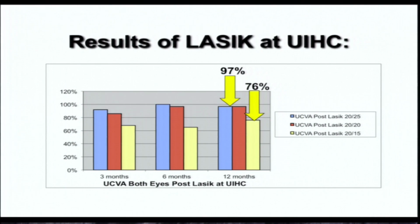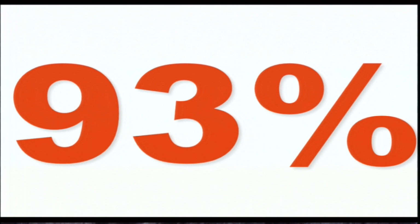This is data. It deals with approximately 300 patients, 600 eyes, and it's our first 4 to 5 years using the same treatment platform that we use now. We had 97% of our patients seeing 20/20 at 1 year, and 76% of our patients seeing 20/15 at 1 year. We did pretty good. I want you to remember this number, 93%.